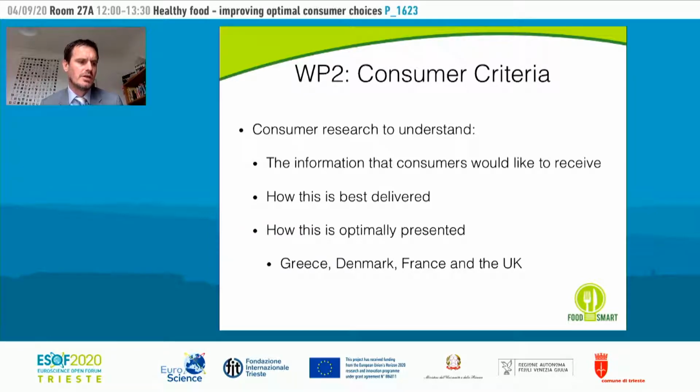But fundamentally, consumers were interested to understand the value for money and cost of dishes, nutrition profile of dishes, and naturalness. In France, actually, the provenance of ingredients became quite important as well. That was of smaller importance in other countries.